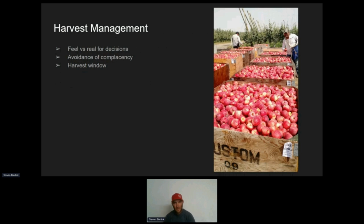Harvest management. It's really important when we're dealing with people to trust competent people. We got to know how to delegate properly. If people know how to do something, let them do it. We don't need to be looking over people's shoulders all the time. Delegating is huge in terms of harvest management. It's a stressful time, so we need to make sure we do this properly.